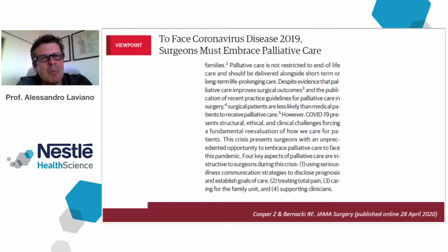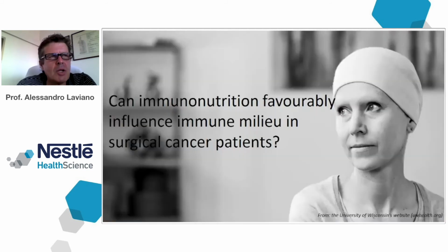The surgeons must embrace palliative care. And this is just a viewpoint which has been published at the end of April this year in JAMA Surgery, highlighting the importance that even for surgical patients, the support to the patient, rather than actually the technique of removing the cancer cells, is becoming very, very important. So the key question right now is, can immunonutrition favorably influence the immune milieu in surgical cancer patients? And because of that, of course, you can significantly improve the outcome of these patients.